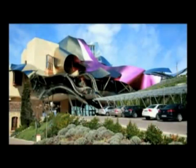Let's take a quick look at Gehry's spectacular finished product for this 150-year-old winery in the Rioja region of Spain, completed in 2003. I want to specifically point out a few things. I've already given you the punchline of the superimposition of the two pictures, but this is even more fun.